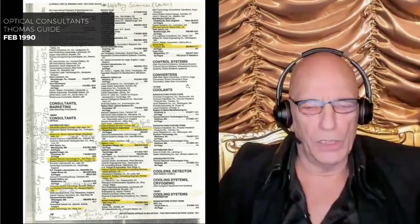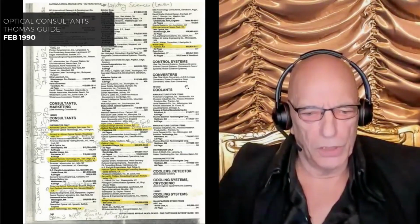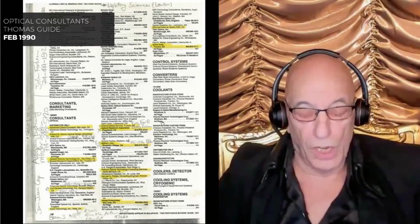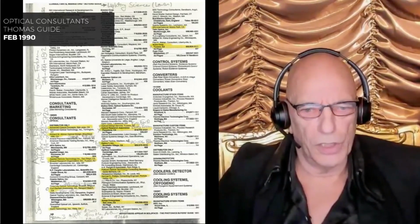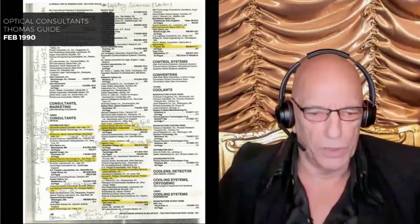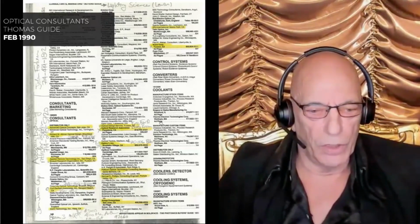We're in 1990. This is pre-internet and pre-Google. So this is how I found consultants and manufacturing partners. I highlighted all these companies that might be of interest, and I did contact them all, and none of them had really the right skill set. They were designing systems with 8 lenses in them for microscope optics or imaging optics. They just weren't familiar with a single lens and a single reflector.